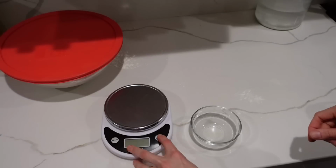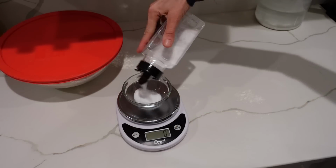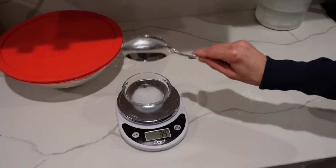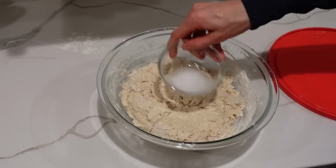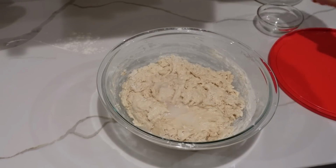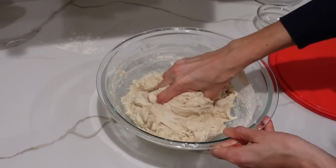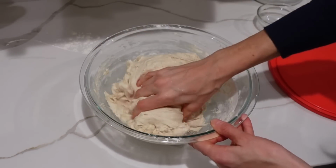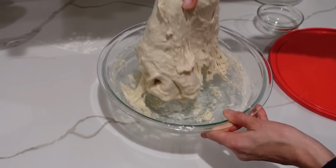Once that's done sitting, you're going to add 20 grams of salt to this, and you're going to add a little bit of water to just make it easier to distribute. And then you're going to add that, and you're going to work it in with your hands and combine it. And it's amazing what the salt does to the flour. It just brings it all together. It's almost instantaneously easier to handle. It's crazy. But you're going to want to make sure your hands are wet for this. That way the dough doesn't stick to you.